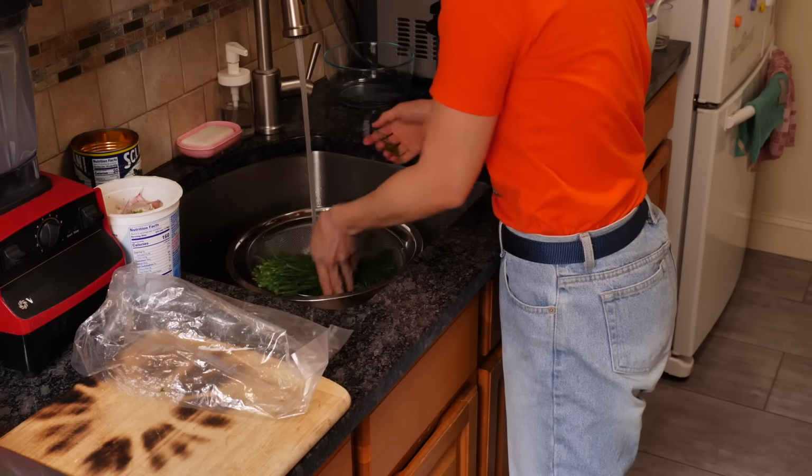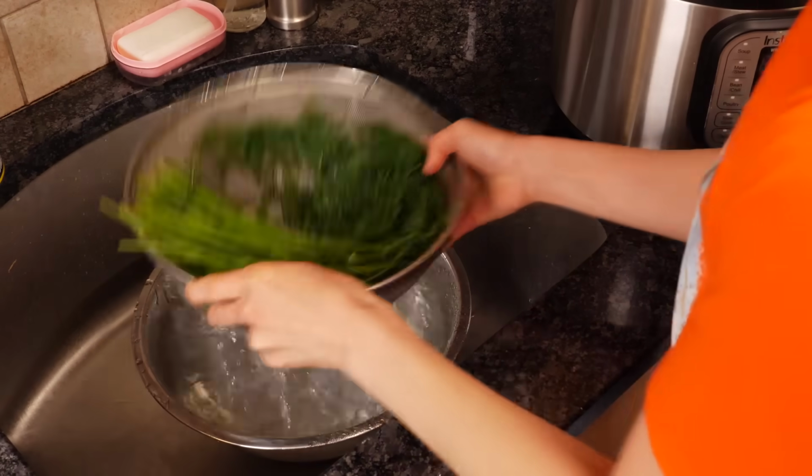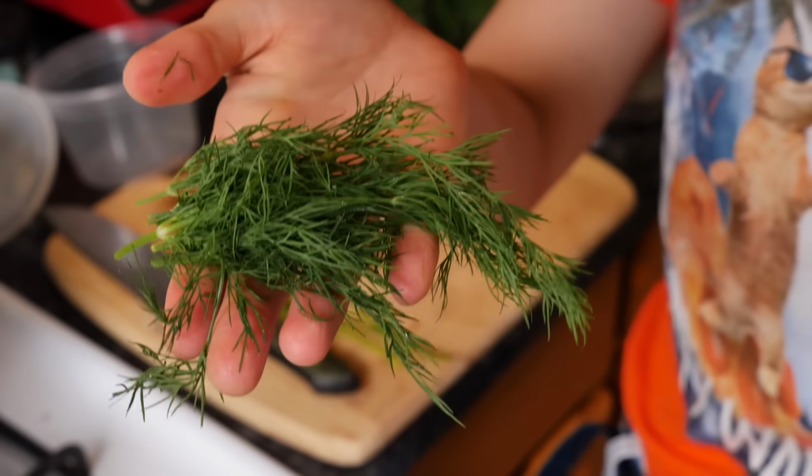And back to prep we go. On to dill. We're gonna wash it, we're gonna shake it very dry, we're gonna separate the stems from the little frilly fronds, and we're gonna store them separately.